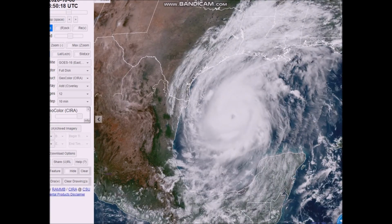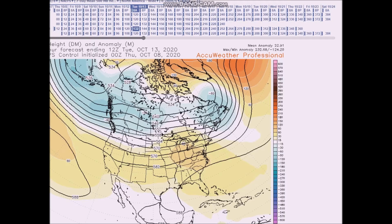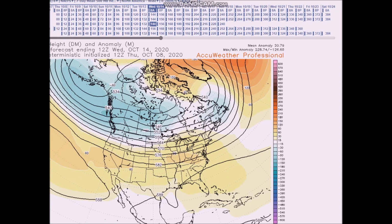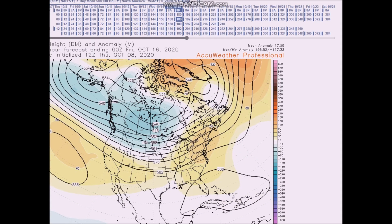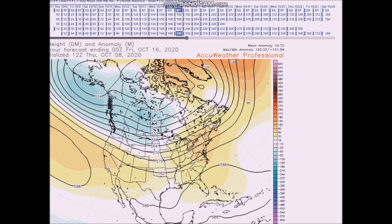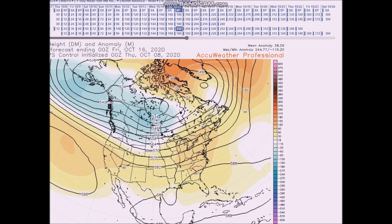Okay, we're going to get now to the forecast. This is for October 11th to the 15th. The pattern remains amplified and progressive with a trough pushing into the west, and we have a ridge in the east. After this, the flow will become more amplified, and I'll get to that next.